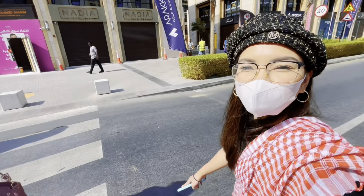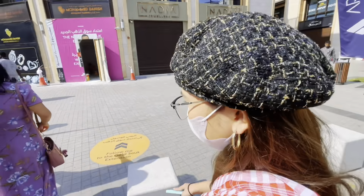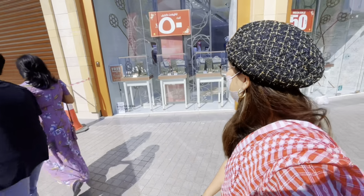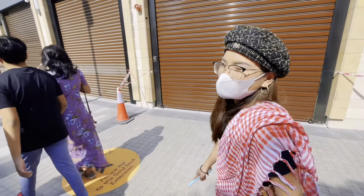Gold. Souk means market. Gold market. Yeah. Souk means market. Yeah, over there. Maybe. 50 off. Wow, I was told it's only big stuff here.